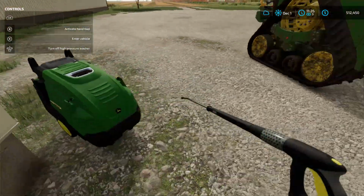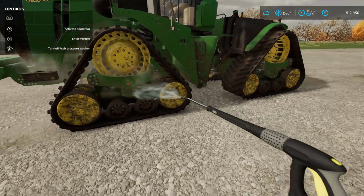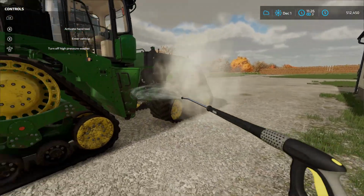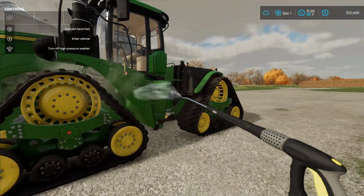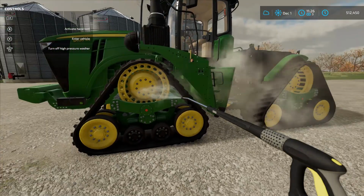Let's get this guy washed off. Man, this thing saw a lot of use this year. Yeah, I've had this the entire series. This 9RX, I bought this with money from the first harvest, I believe.